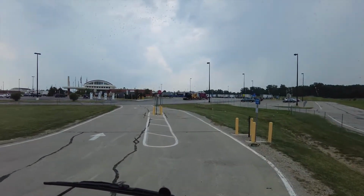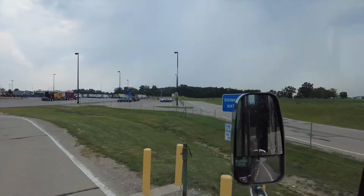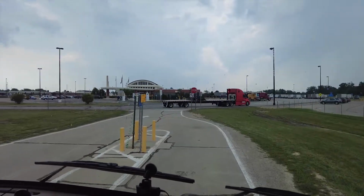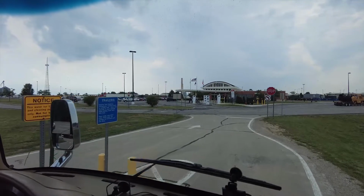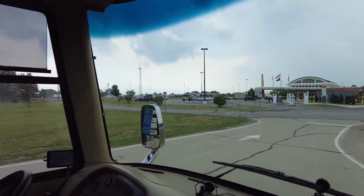Not too big of drinking water. And yep, drinking water. Push the handle all the way forward. Not a bad deal for when you're tired. Flushing, and a nice dump station there.